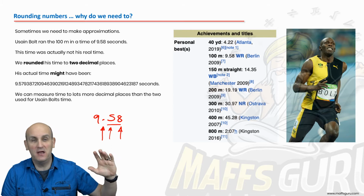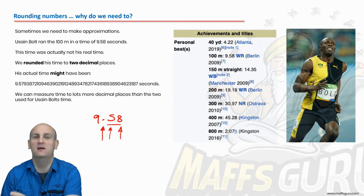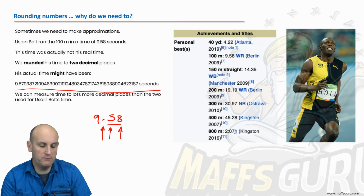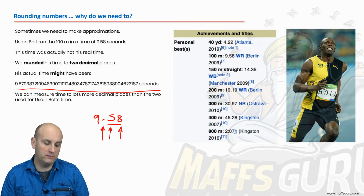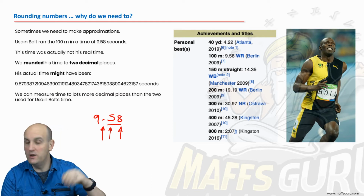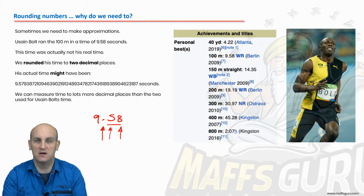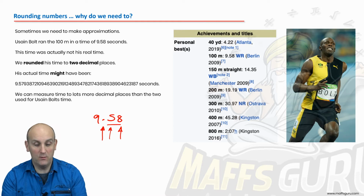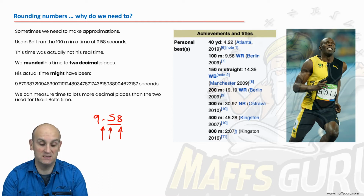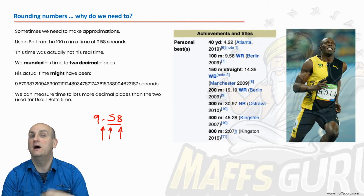We can measure time to some crazy number of decimal places. So his actual time, as I say here, might have been 9.57938721. Anyway, it goes on. The point of it is we're not going to want to measure his time that accurately. It may well be that we really only wanted to know what his time was to the nearest whole second, in which case we'd probably say 10 seconds. How did I know that?